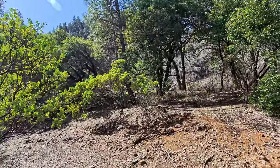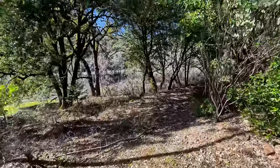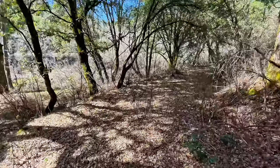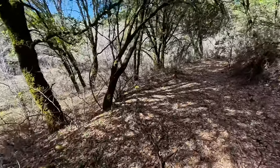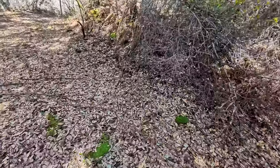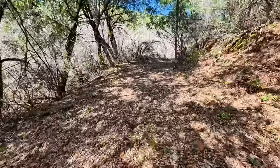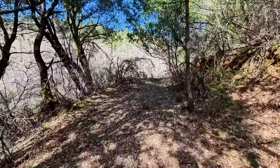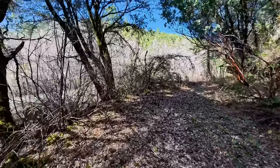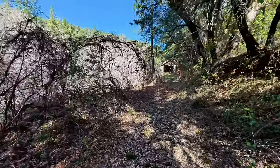Let's go check out the creek. It's a trail right here. I'm going to collect a trail camera real quick first. It's real close to the water. And it's a good spot to cross when the creek is not flowing too fast.